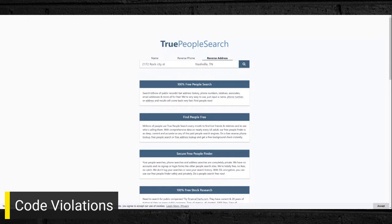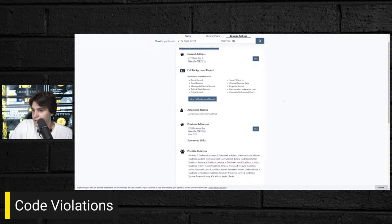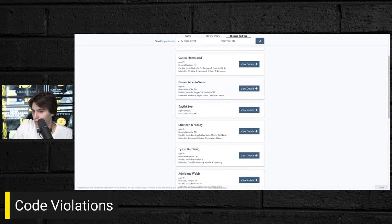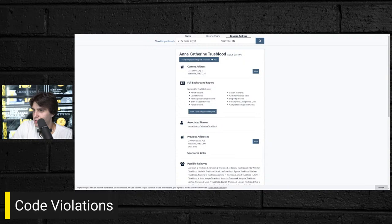Let's go call it. So this person lives at the address, so let's go call them. It looks like a phone number didn't pop up on this one, so we're going to go back here. Jeremy Ford used to live there. No. Yeah, this might be a harder one to do. So Anna Catherine Trubla, that's who we have to talk to. We don't have a phone number here, so let me try to call Catherine Trubla.